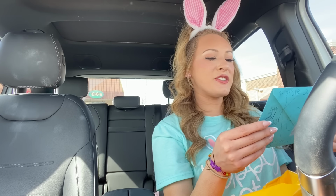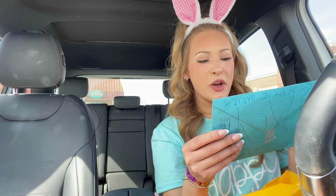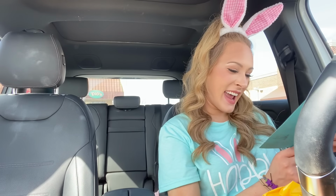That's so funny. On the back it says, do not throw this in the trash. This is not trash. Do not open this unless you are Kayla or Callie. Purple stars are 2 and has birds. Open on camera. Stop. I drove 2 hours today. It is my 8th birthday.